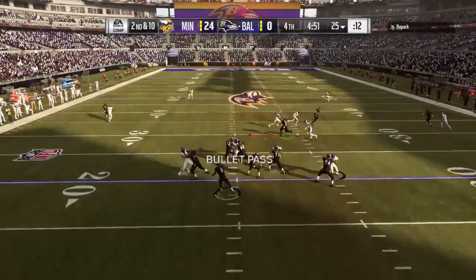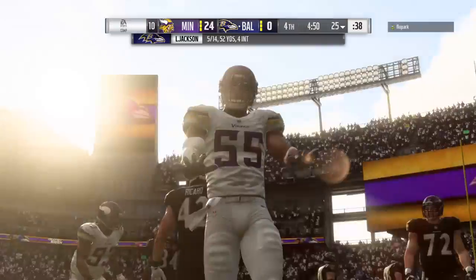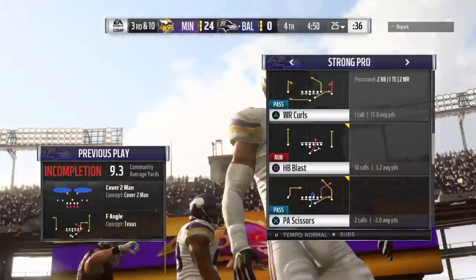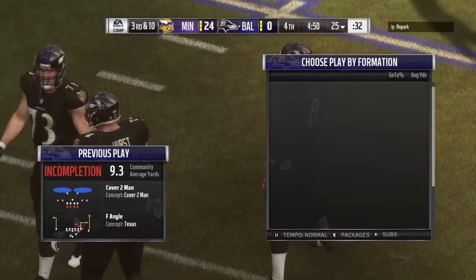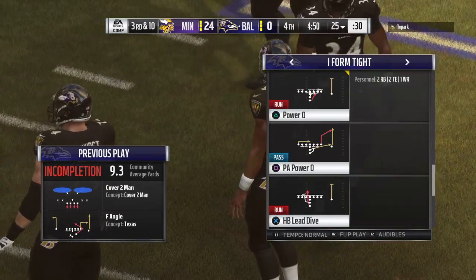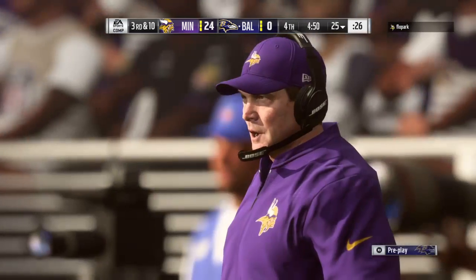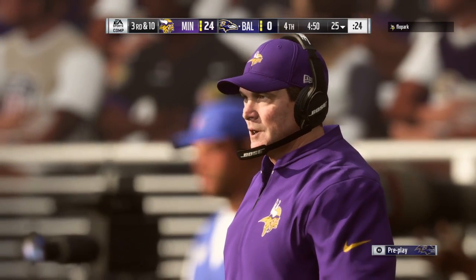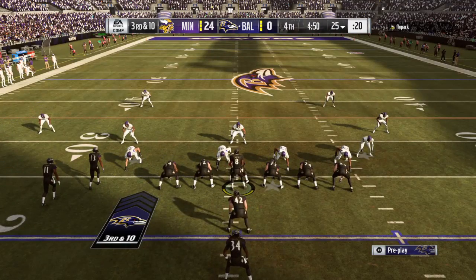On second down, Jackson, and the hit jarred it loose. It's incomplete. Another wayward pass. You know, things started out poorly in this game, and to be frank, they just really haven't gotten much better. And all that does is embolden the secondary. They feel good about what's going on, and they just play better and better. The Ravens on third down, they've only converted once in 4 tries. This is 3rd and 10.